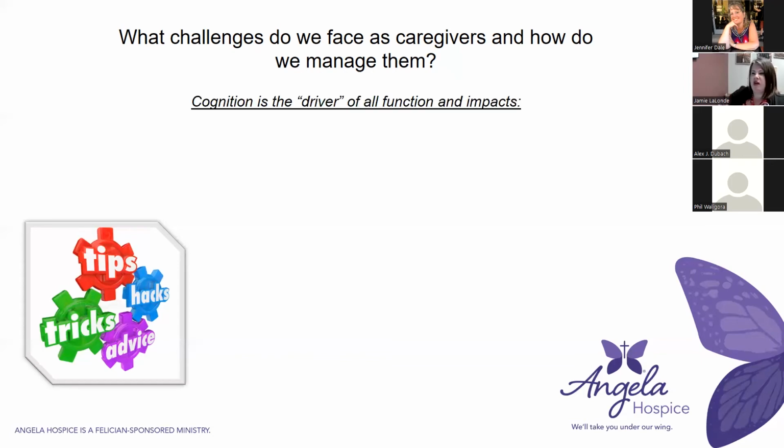So this is always really important to remember. Your cognition, so your ability to think, to process. You get up in the morning, you can sequence what you need to do. I know that when I get up in the morning, I have to get my kids ready. I know that I have to take my baby aspirin. I know that I have to get in the car. I have to get dressed. Being able to think and process that, it's the driver of all my functions throughout my day, and it impacts a lot.